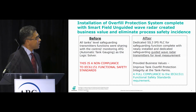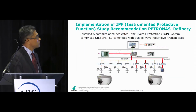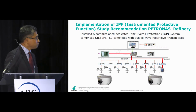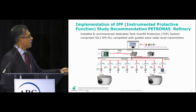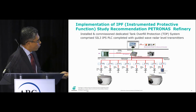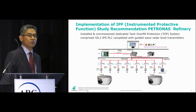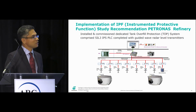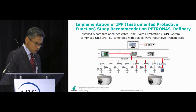My next slide will be talking about the challenges in installation of this overfill protection system. As an overview, we have this Yokogawa backbone DCS, and we install these Honeywell safety PLCs, and we have about 42 tanks that are required to be equipped with the safeguarding level transmitter, the unguided wave. And there are three types of tanks.